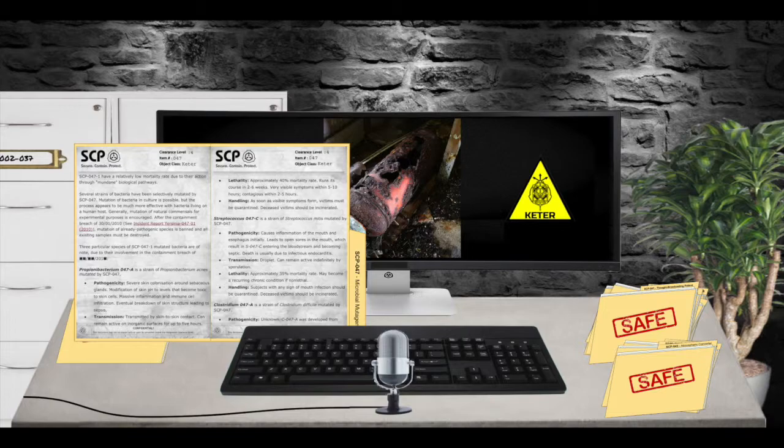Several strains of bacteria have been selectively mutated by SCP-047. Mutation of bacteria in culture is possible, but the process appears to be much more effective with bacteria living on a human host. Generally, mutation of natural commensals for experimental purposes is encouraged.